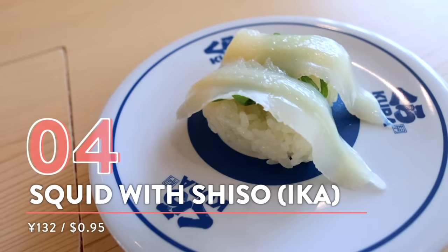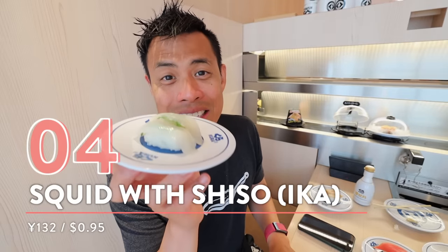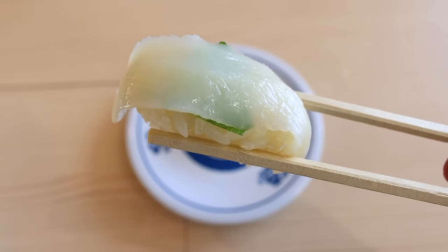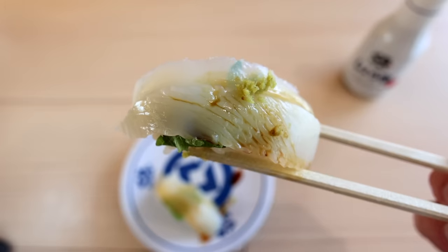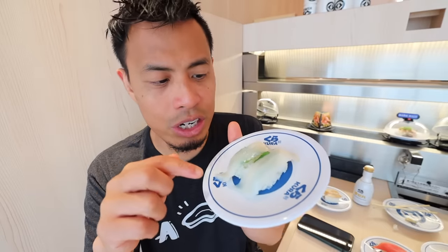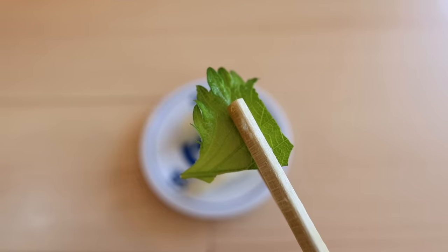Number 4, squid with shiso. So the next one you guys should know is the squid, which is ika. This might be something that a lot of people may or may not order overseas. Here in Japan, it's quite popular for Japanese people to order. A lot of the time you can order it with shiso like this. Kind of gives it a nice fresh herb taste.